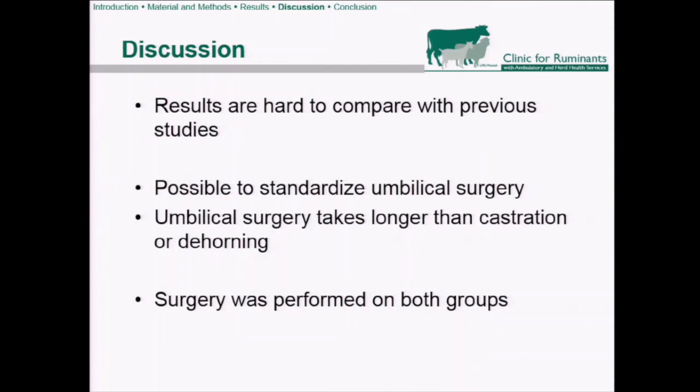So for our discussion, the results are a bit hard to compare with previous studies. We did an umbilical surgery for our study because it was possible to standardize the procedure. But the problem with an umbilical surgery is that it takes longer than, for example, a castration or dehorning, which have been done before. So our painful stimulus went on for nearly 40 to 45 minutes compared to 5 or 10 minutes for, for example, castration or dehorning. And this is one of the big limitations of the study.